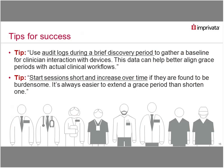We do have a couple of tips for success that we like to share from some of our customers who have successfully deployed this in their environments. One comes from a customer who suggests using audit logs during a brief discovery period prior to implementing a full strategy. What this will allow you to do is get that baseline of activity to really understand how clinicians are interacting with these devices to better align those grace periods with the actual clinical workflows.